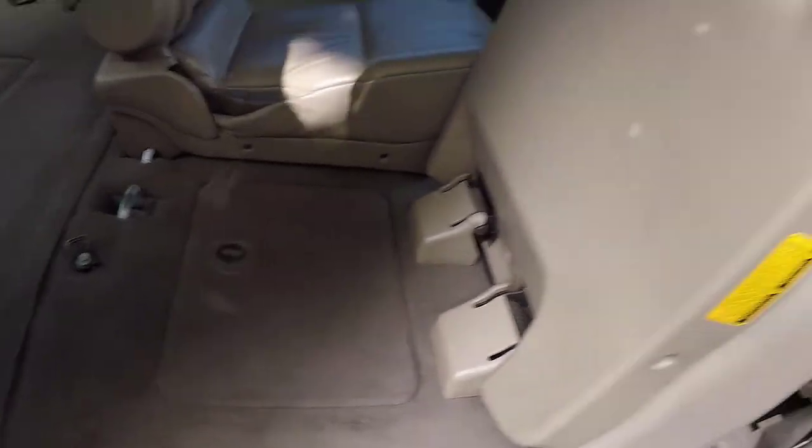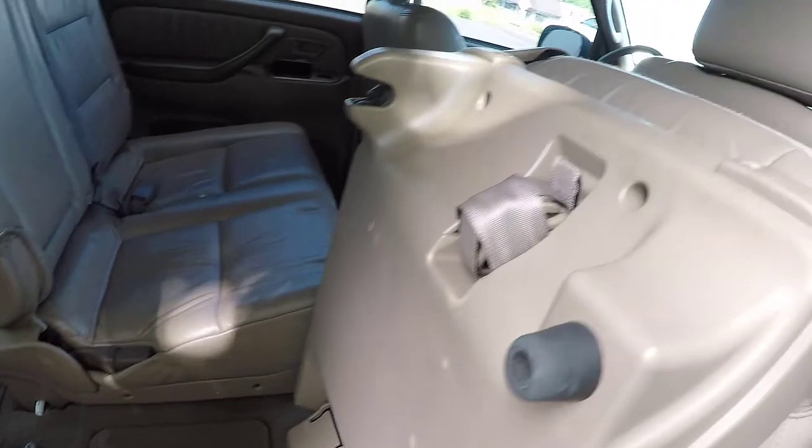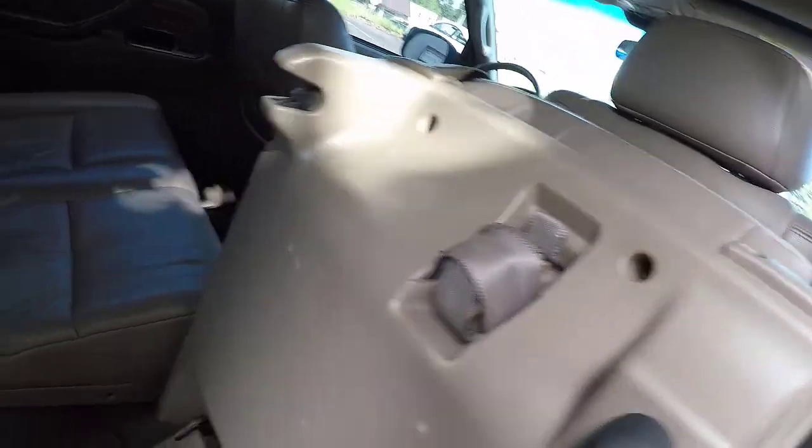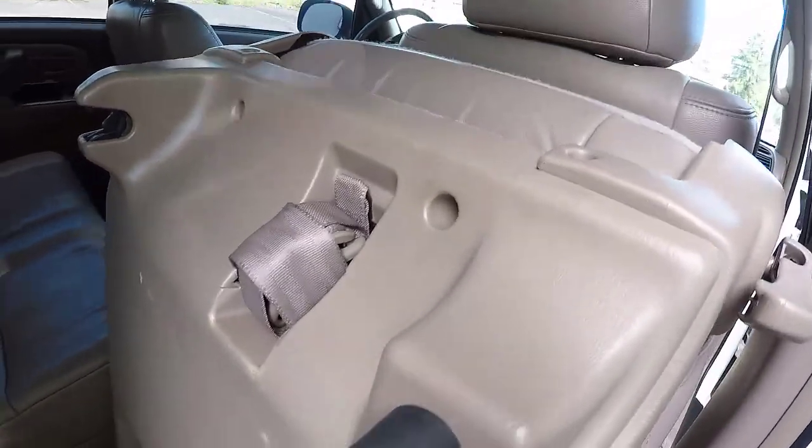Here's an easy way to vacuum under all this. You can flip all this up. I tucked the pull strap back in here. We can see that this strap's all hanging out right there. I'll tuck that one back in too. So that's all got a nice little tuck cubby.